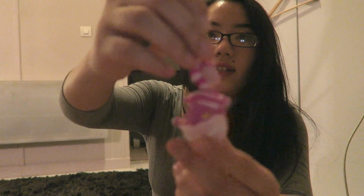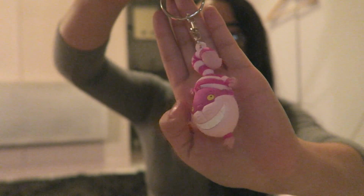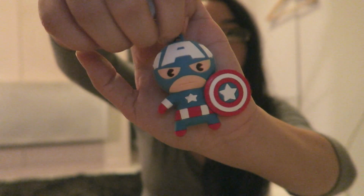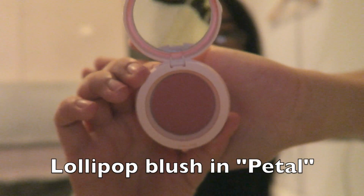The first one, I decided to get the Cheshire cat from Alice in Wonderland, and then I also got Captain America. Really adorable. And it's like a rosy pink. I like it. It's really deep.